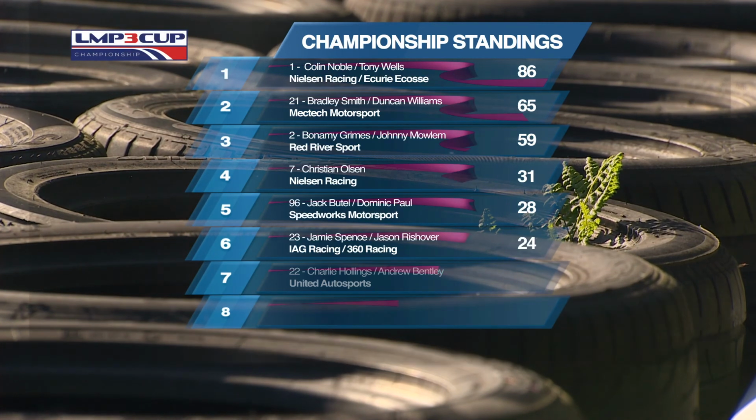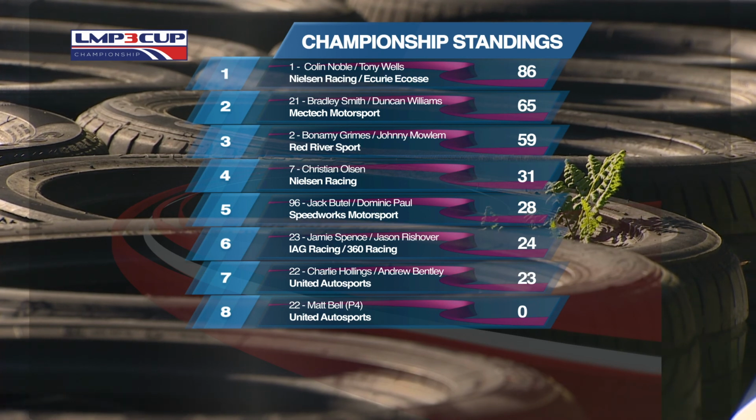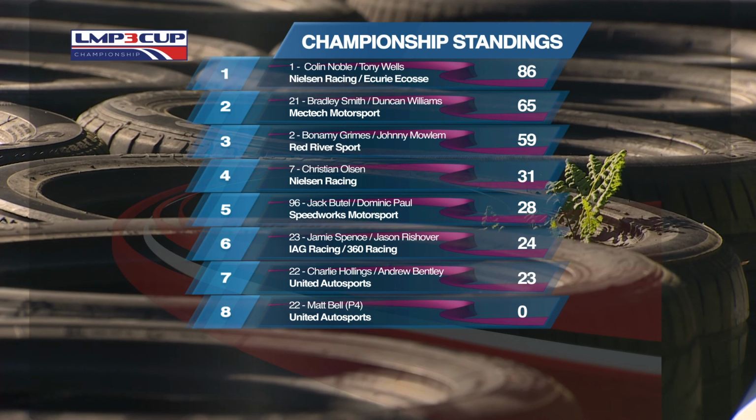Congratulations to Tony Wells and Colin Noble on taking the double win at Brands Hatch and extending their lead in the championship to 21 points over Bradley Smith and Duncan Williams. They leave Brands with a brace of third place finishes. 6 points behind them in third is the Red River Sport car of Bonamy Grimes and Johnny Mowlem, who came within a hair's breadth of winning race one. Fourth is Christian Olsen with the Speedworks car of Jack Butel and Dominic Paul in fifth.